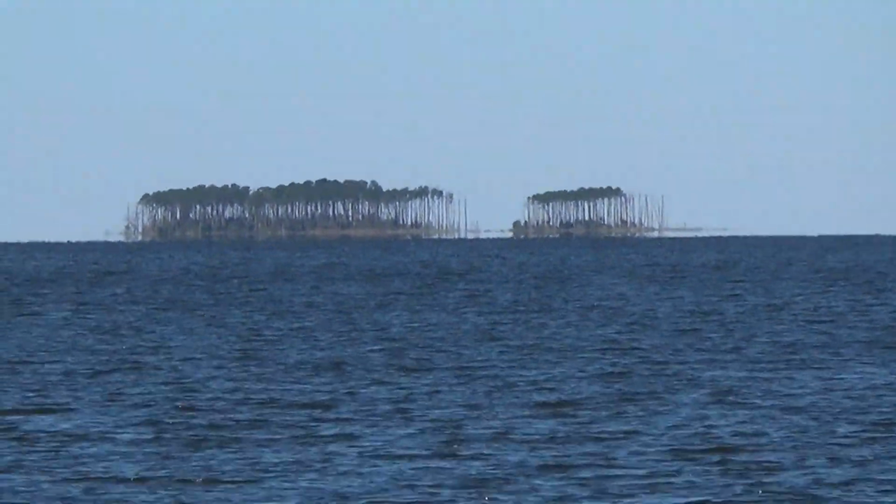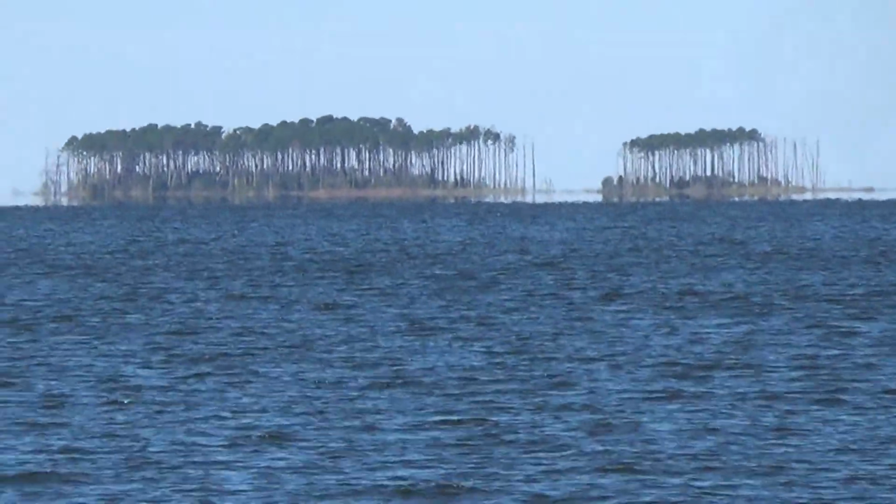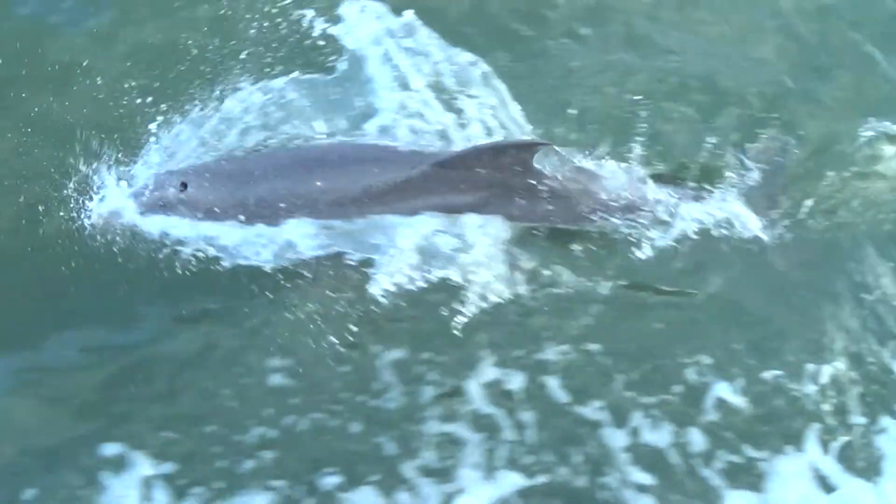It's Reed Hammock here in North Carolina. Interesting looking island. Very small, covered with trees. Look at that. Look at that dolphin right next to the boat. It's big too. I'd say he's at least 7 feet. Good sized mammal.